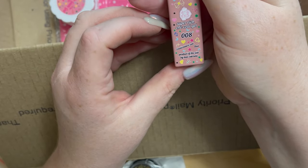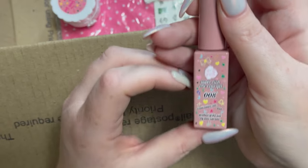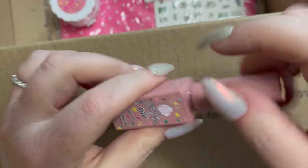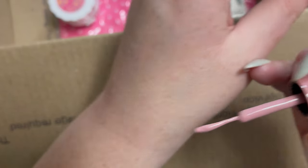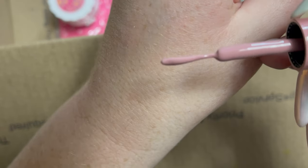And then, oh, I missed a gel. So we have this gel here. This one is number 008, Super, Super Rich One Coat. Oh, okay. Wow. This would be really great for the fall time. Yeah, really happy to use those.